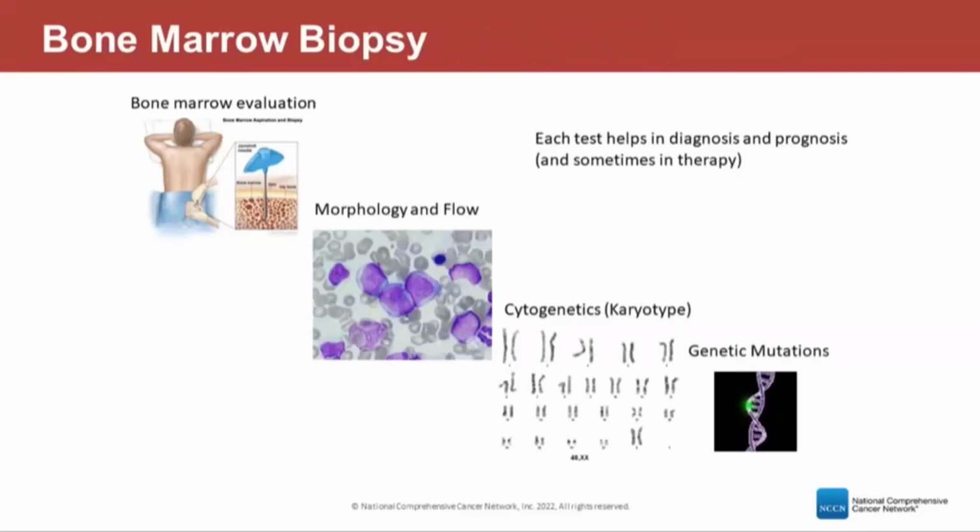So an important part of making the diagnosis of an MPN is to do what's called a bone marrow biopsy. A bone marrow biopsy is a procedure that can be done in clinic where the patient lays on their belly or their side and the pelvic bone is numbed. And then a needle is inserted into the pelvic bone to get a sample of the bone itself. That's what's called the core biopsy. And we look at that under the microscope to see what the architecture of the bone marrow is. And then we also get the liquid part of the marrow that sort of looks like blood. And from that, we get a lot of information.